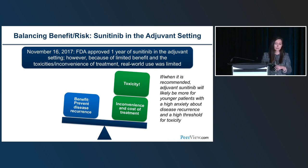In 2017, we did have an FDA approval of adjuvant sunitinib in this setting based on the results of S-TRAC, which was positive for improving disease-free survival outcomes. But a year of sunitinib in the adjuvant setting had pretty significant toxicities, with the usual TKI toxicities of hypertension and hand-foot syndrome. And the inconvenience and cost of treatment for the year meant it was not widely adopted in our real-world practices. If and when it was recommended, adjuvant sunitinib was usually given to younger patients who may experience higher anxiety levels about disease recurrence and could handle the toxicities for a year. And remember, in this adjuvant setting, we're talking about patients who have had their tumors removed and otherwise have recovered well and are not very symptomatic at baseline.